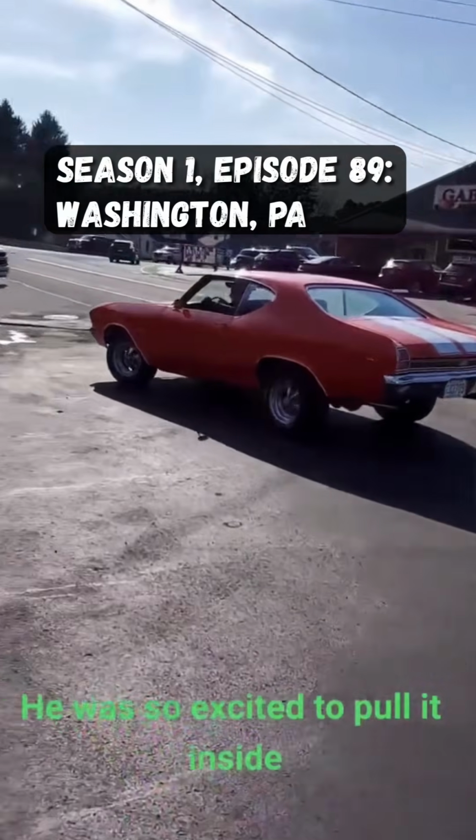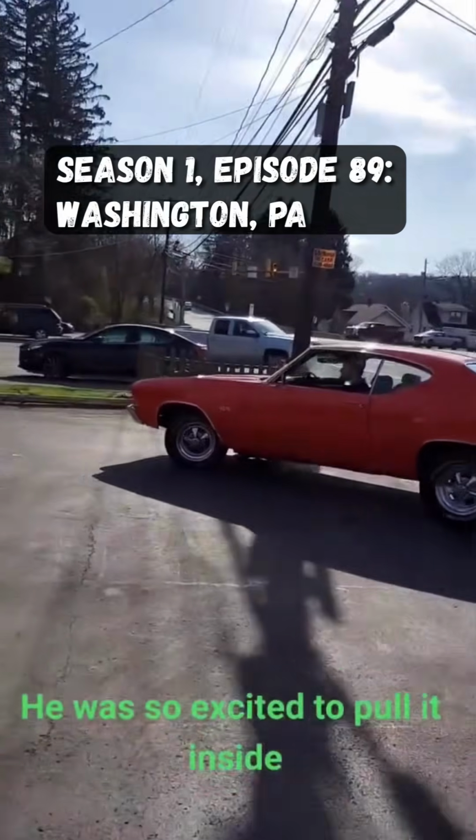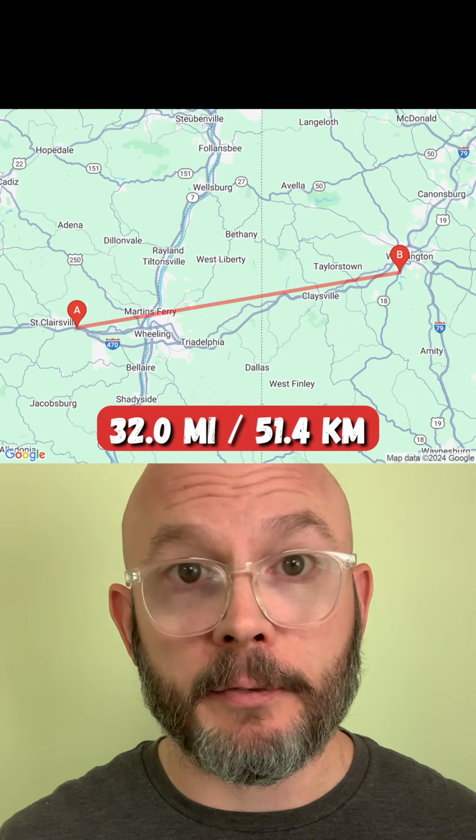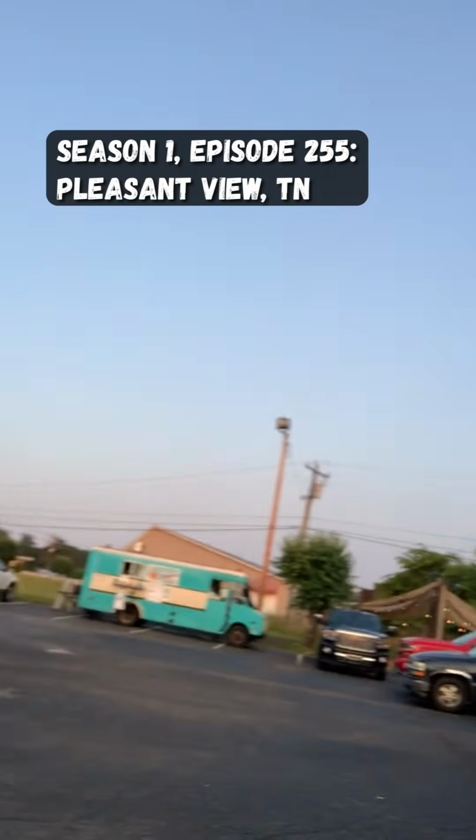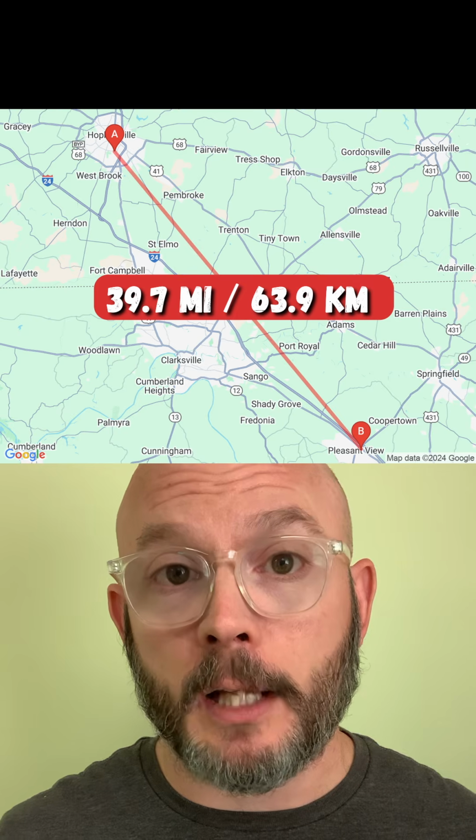Location number 2 in Ohio was closest to the place I found in Season 1, Episode 89 in Washington, Pennsylvania. That's about 32 miles or 54 kilometers away from that spot. And his last place in Kentucky was closest to the place I found in Season 1, Episode 255 in Pleasant View, Tennessee. It's about 40 miles or 64 kilometers away from that spot.